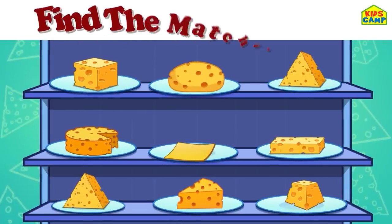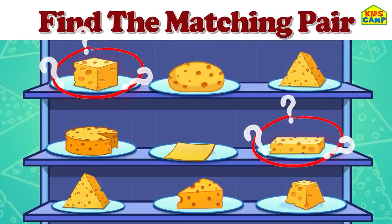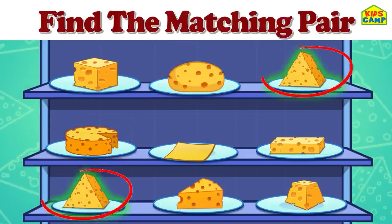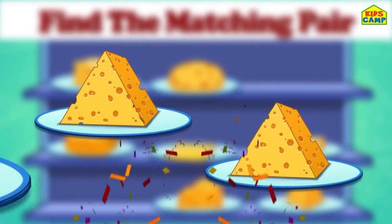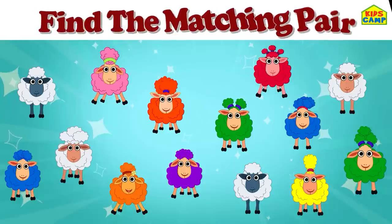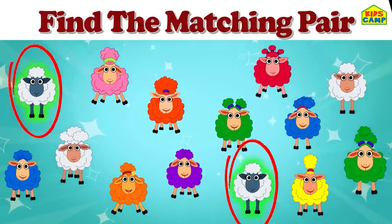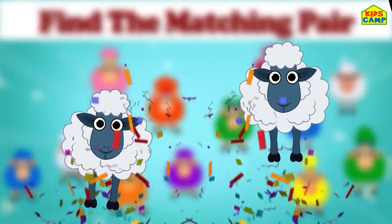Can you find the matching cheese? No. Definitely no. That's right. These match. Perfect. Good job. Can you find the matching pair here? No, they're not identical. Yes, they match. That's right. These sheep match. Perfect.